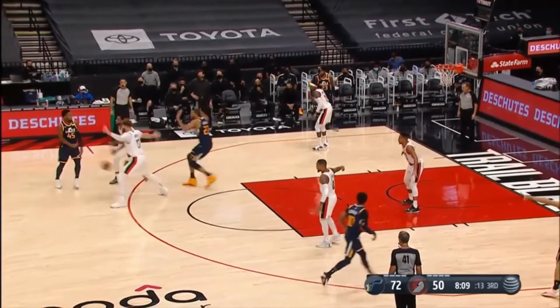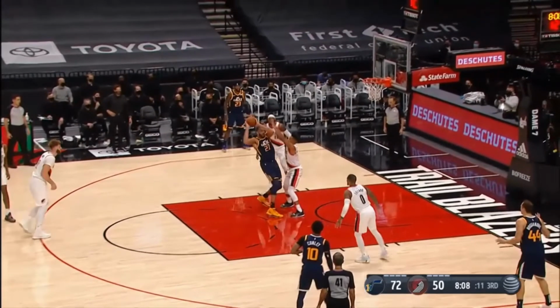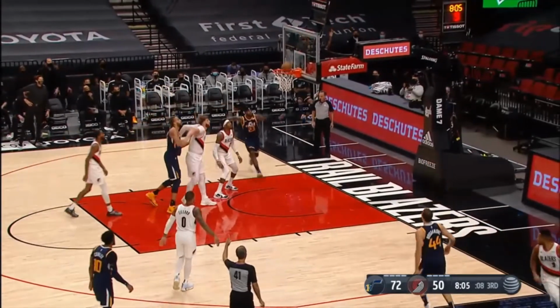All of this action was generated because Donovan Mitchell commanded aggressive coverage at the point of the pick, Gobert slipped the screen which collapsed the defense, and then Gobert made the correct read to force the corner to be open. And Gobert gets no statistical credit for this, even though it was the right play to make.